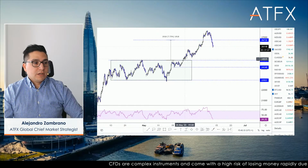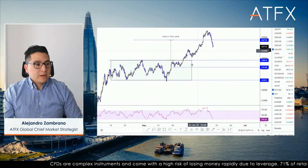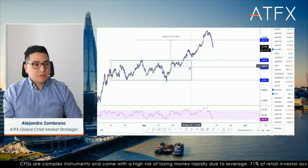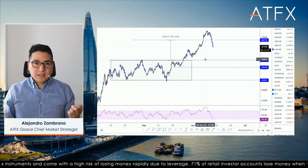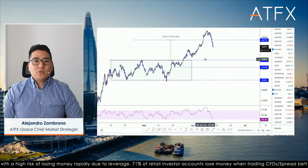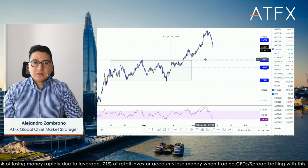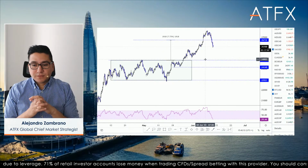So for example, I bought here, and then it went up, and then it went down, and then it went up. So then we could have reduced our stop loss. So it went from here to here. So you ask yourself, what's the stop loss that he keeps on talking about? So the stop loss is just the level where you want to go out in case of a loss.